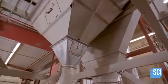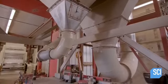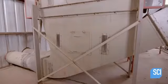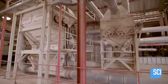A machine called the wad buster breaks up the clumps of seed cotton by tossing it against a screen. Loose debris falls through the screen openings down a narrow chute. Then the seed cotton moves through a machine called the steady flow, which divides it equally between 2 processing lines.